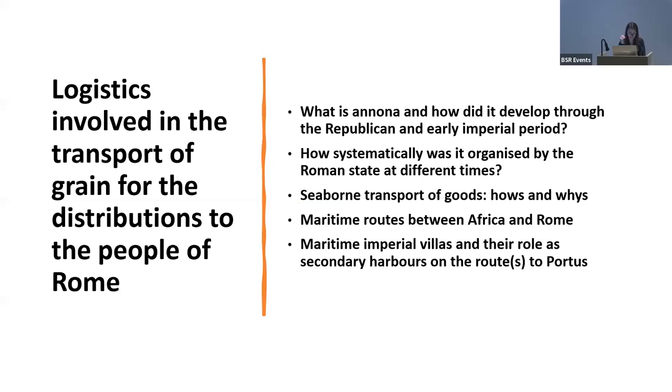We will also have a look at the extent to which the Roman state was involved and how systematically the Annona was organized by the Roman state at different times. We will not look at the whole imperial period because the time frame that is most interesting to this paper is the Trajanic period. So we will analyze the Republican period, look at what happened in the early empire, and stop at the Trajanic period.